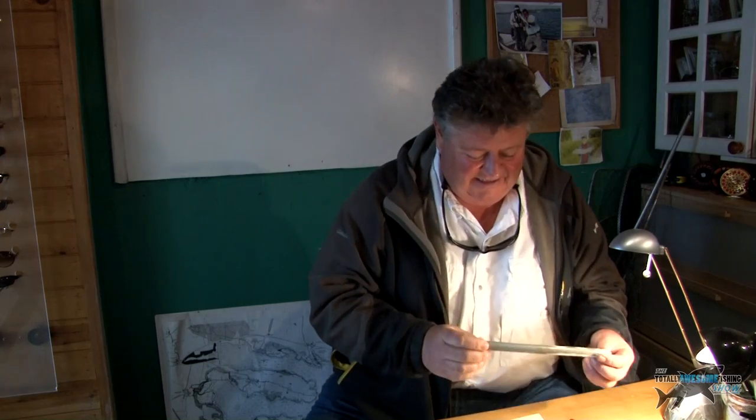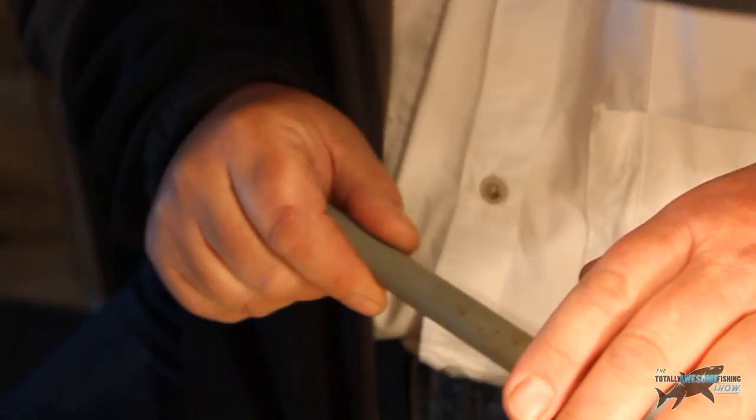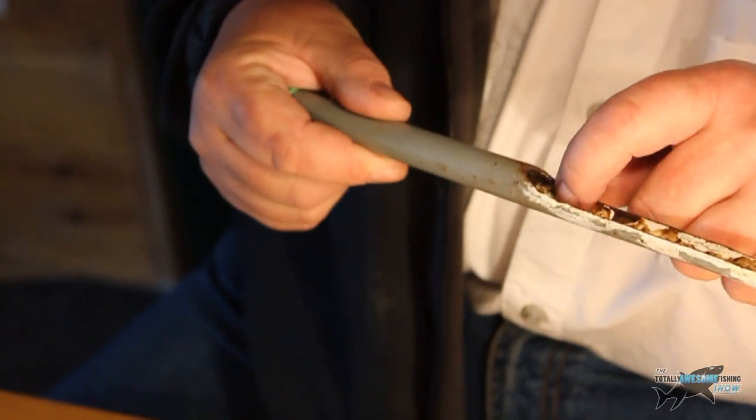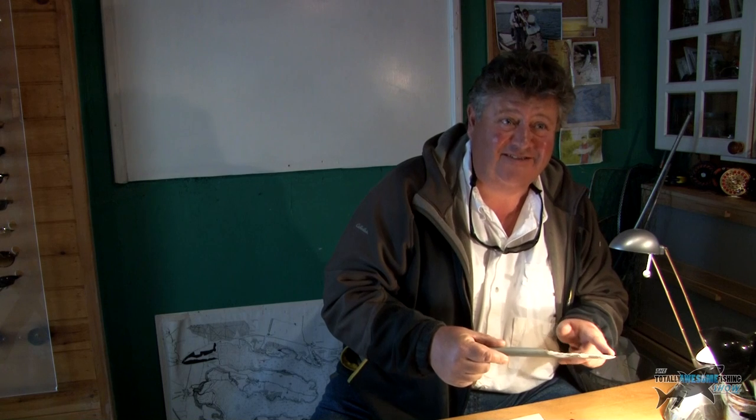So I've got one here I made earlier. A bit of old copper piping. That's a good idea. We'll put that down the fish's mouth, give it a little turn and take out the stomach contents. It shows you what it's been feeding on and actually when it's been feeding on, because if it's at the back of the stomach, it may be a few hours ago. Never thought of that one.